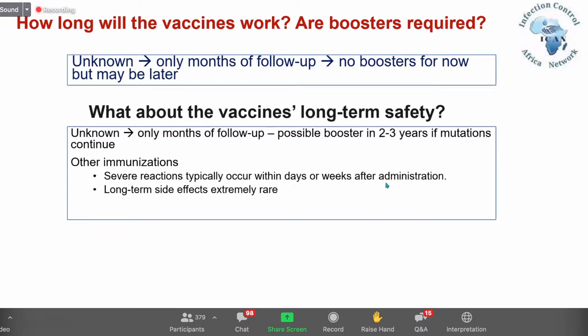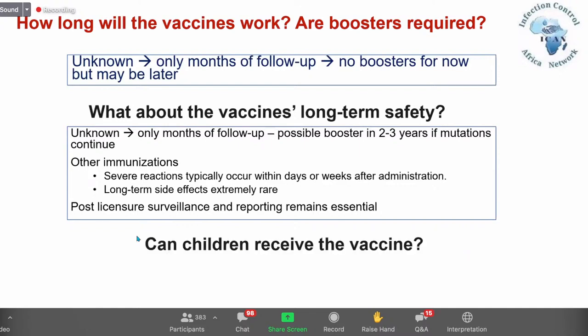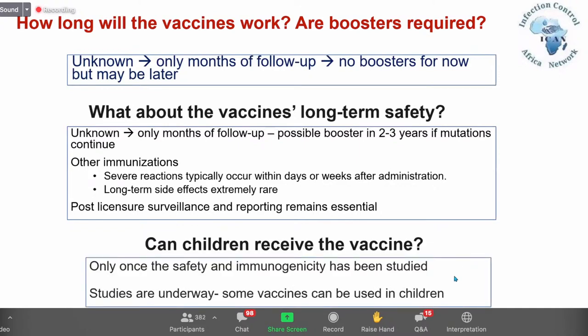And severe reactions typically occur within days or weeks, but long-term side effects can happen, and that's rare. Post-licensure surveillance and reporting remains essential, obviously. Can children receive vaccine? And the answer is that once the safety and the immunogenicity have been studied.